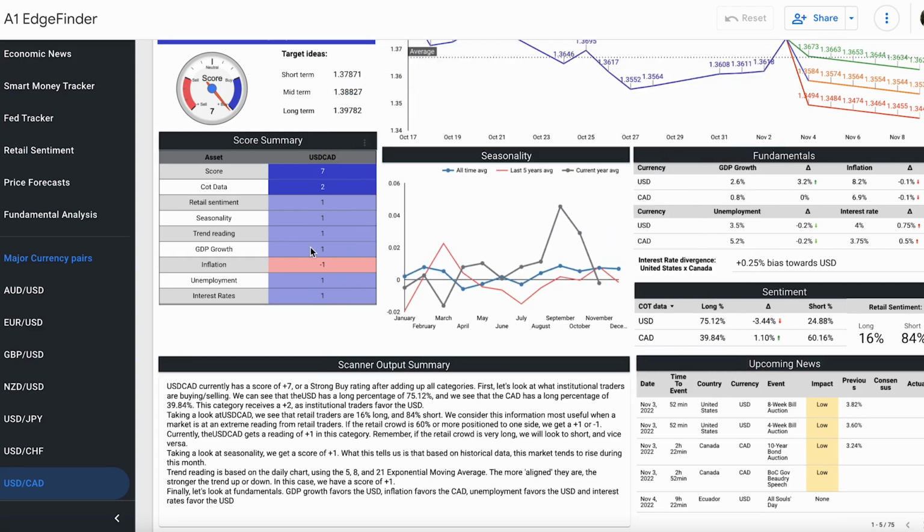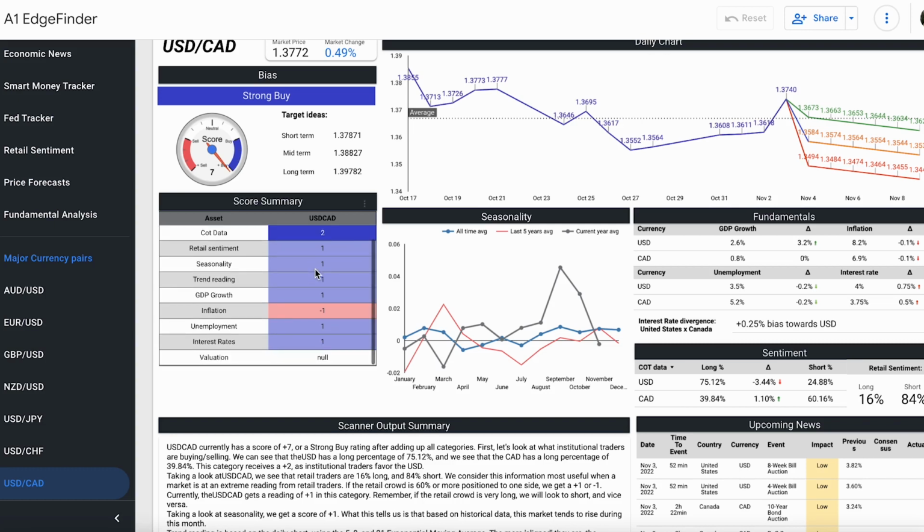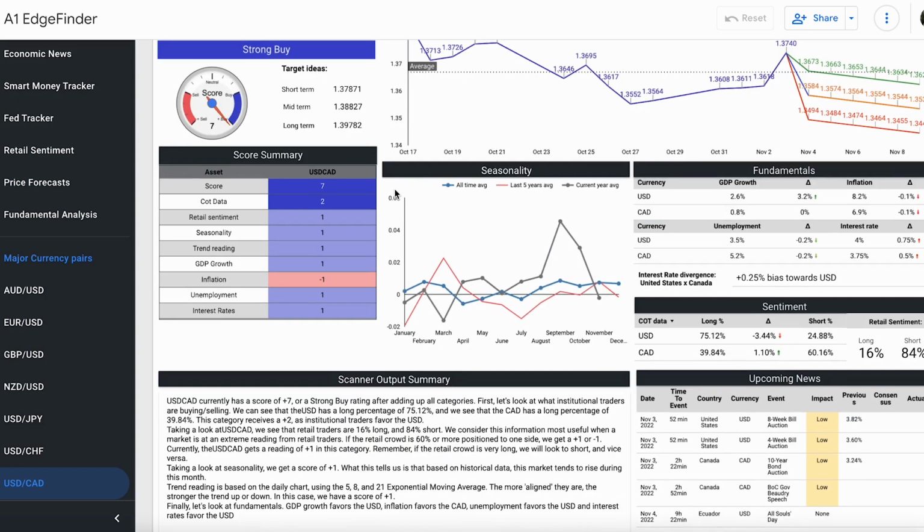Trend reading is +1, and a +1 score means that yes, this market is in an upward trend. A +2 score would be that this market is strongly moving upwards, but a +1 score means that this market, yes, it is moving upwards, just not quite as strongly as it possibly could. Lastly, GDP growth, unemployment, and interest rates all have scores of +1. Inflation has a score of -1.